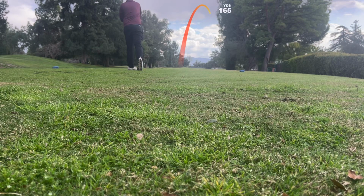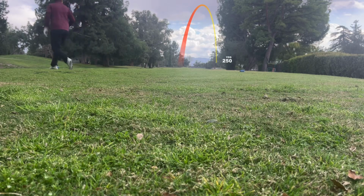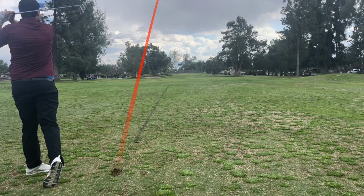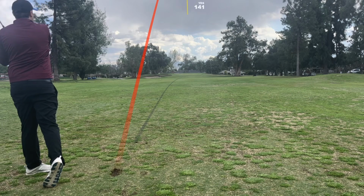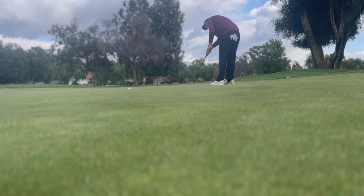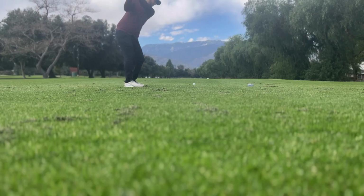Alright, sliced way right here. Somehow this came back into the fairway. It must have hit a tree or something, I swear. Was looking for it. Found it right there. Don't really take advantage. Kind of a chunked 7-iron here to the front of the green. Have to chip up this big ridge. Leave it way past. See if we could save the par. No. So first bogey of the day.